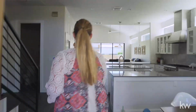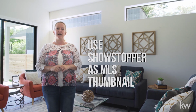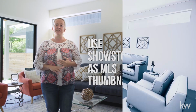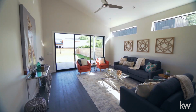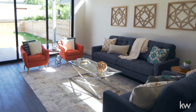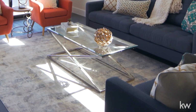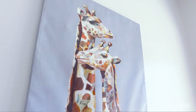It's been a few days and we've been hard at work staging. We'd love to show you the results. Come with me. Here we are in the main living area. Ultimately, this might be the thumbnail you would use on the MLS, so we want to make sure this is a real showstopper. We want it to have lots of color, pack a punch, and be balanced so that it stands out amongst all the other listings. Here we've used modern and sleek furniture, sofas, side chairs, some metal tables, and a bunch of accessories and great artwork to show off the space.